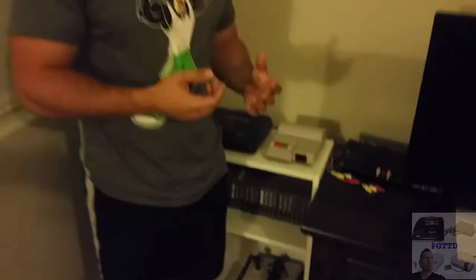So what I do is this holds 4, so I will connect essentially the 4 consoles I play the most, and then anything other than that I'll just leave laying here, and you can easily switch them in and out to one of the easy accessible ones. So that is probably one of the easier ways to hook up your consoles as far as your AV cords go, on the cheap side of things.